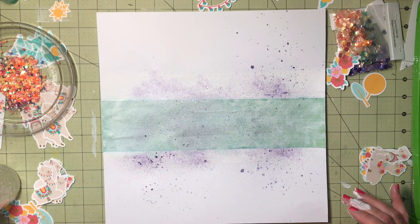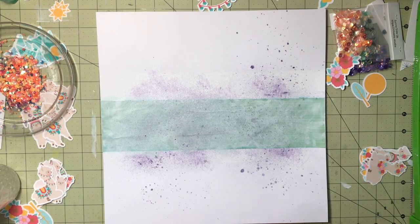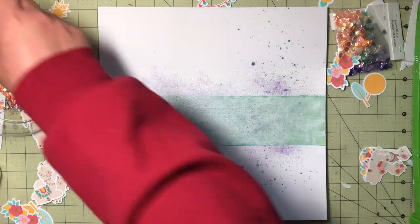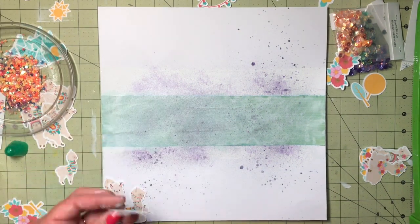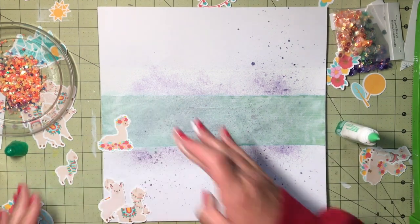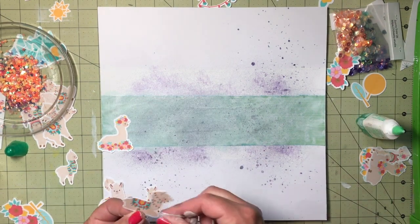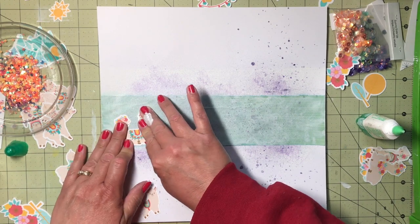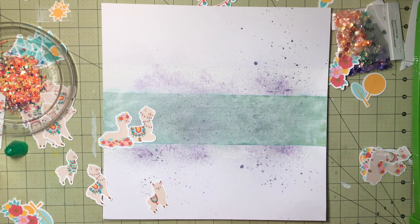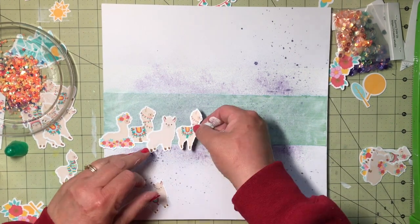My dirty hands. That's all right. I like it. Drying up some last little bits of splatter. Get my llamas back in their spots. I end up using the Tombow Mono adhesive. And I like it, but it's really sticky. You don't have a lot of time because I like to tuck things behind, and you kind of have to be thinking. It's just kind of hard for me sometimes to think ahead.